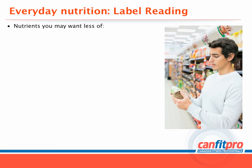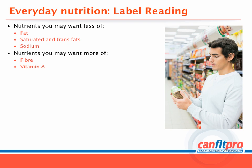Nutrients you may want less of in your foods when you're looking at the labels: fat, saturated and trans fats, sodium, and nutrients you may want more of in the foods that you're eating: fiber, vitamin A, and calcium, as well as iron.